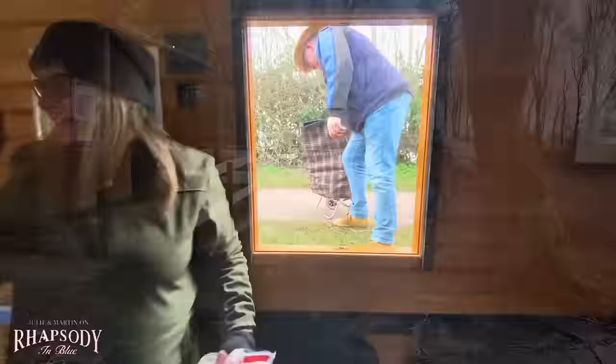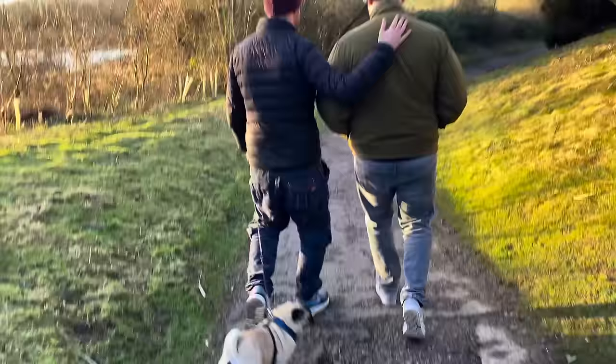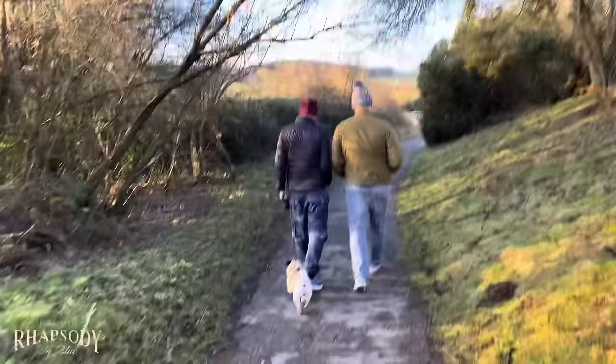Our friends Sandy and Andy came to see us, and we went out for a meal at the Black Horse pub in Foxton. We also met up with our friends Liz and Paul, and obviously Ernie, and it was lovely. Thanks, guys. We had a visit from our youngest son Craig and his boyfriend Fraser. And of course little Tiggy.